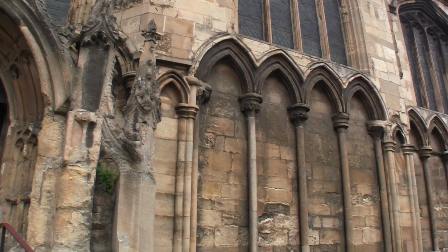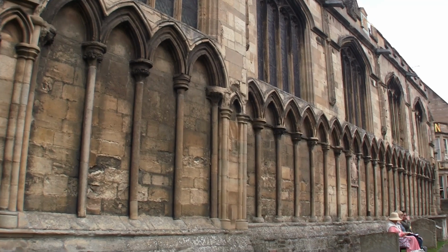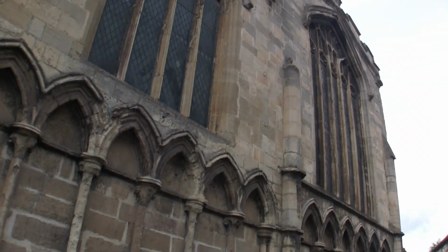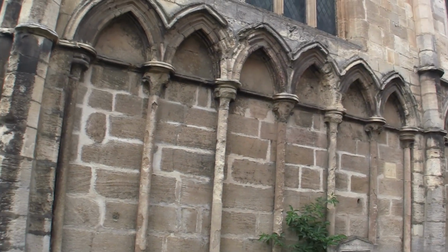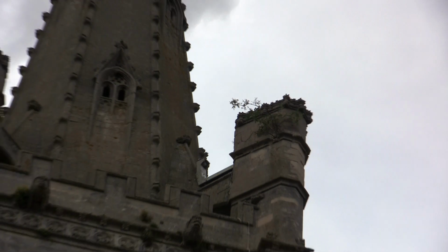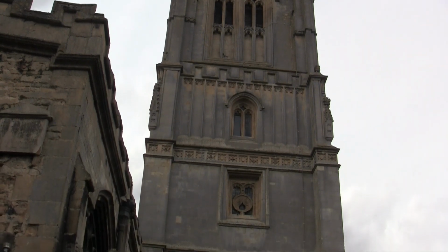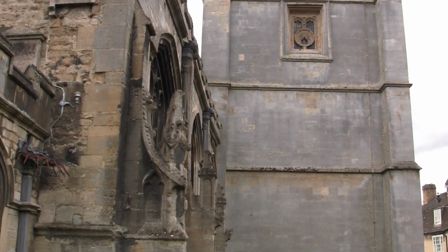Above the blind arcading are perpendicular aisle windows and then a clerestory and the tower rising behind. This blind arcading is beautifully executed. Possibly because of fear of collapse, the tower stands out beyond the north aisle and effectively is separate from the main body of the building.